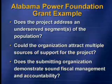Could the organization attract multiple sources of support for the project? What are they saying there? They want to see other funding streams that would be attracted to the project. So that's, once again, in your sustainability plan, you would be looking at, if Alabama Power gave you money, right from the start, how could you attract other funders to the project, or how could you bring them to the table as you're writing this Power Foundation grant.